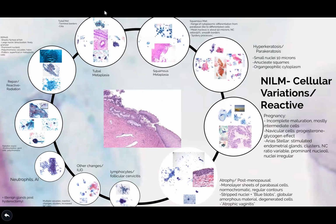So repair is also referred to as a school of fish. These look a lot like metaplastic cells. This is what a school of fish looks like. This is what it looks like altogether sometimes. And if you think of the little nucleoli as being eyes, that's just reactive repair.